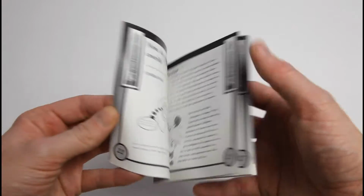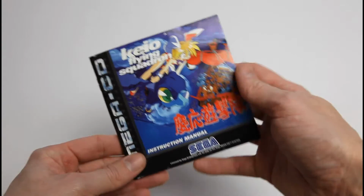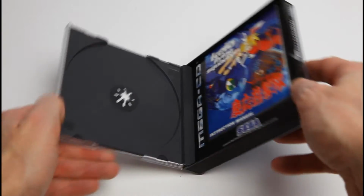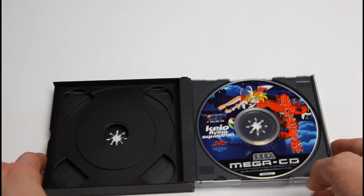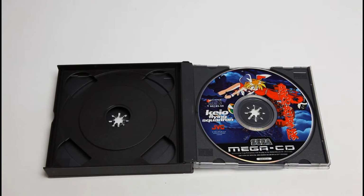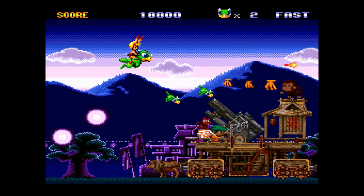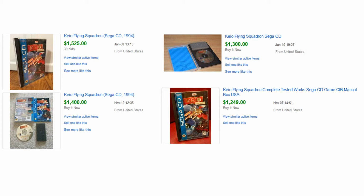So, how much is Keio Flying Squadron going to set you back? Here in the UK, expect to pay anywhere from £60 for a used copy, but a near mint collector's copy can run you anywhere up to £160 on the auction sites. At today's exchange rates, that's pushing the $200 mark. For a Japanese regional edition, look to pay around the $120 mark, but expect a range of prices based on condition. Now, if there are any American collectors watching, please steady yourselves. If you want to put the long box US NTSC edition of the game in your collection, I've recently seen this game hit the $1,400 mark on the auction sites. So yeah, good luck with that.